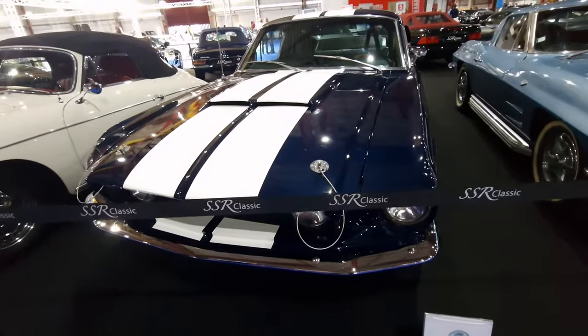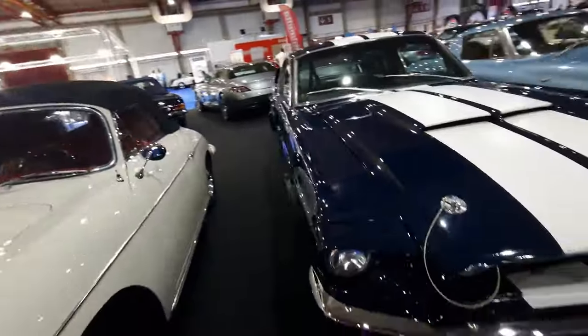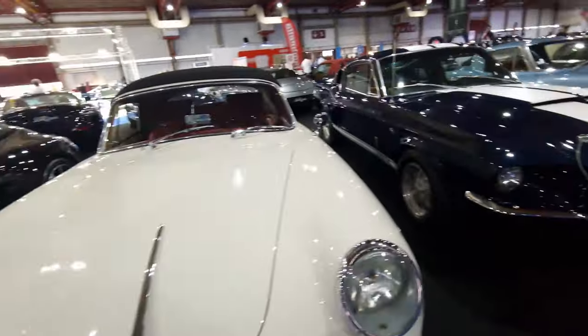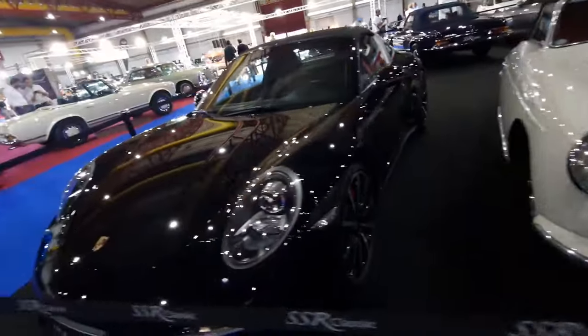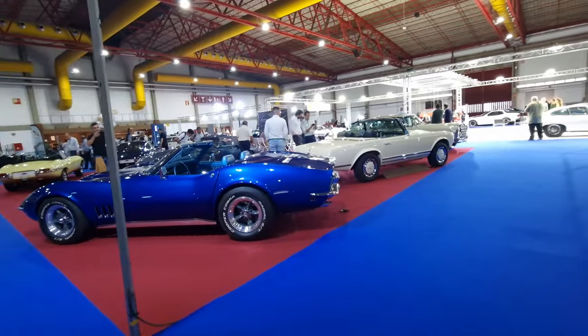It's an amazing car. There's a lot of Porsches on this event this year.